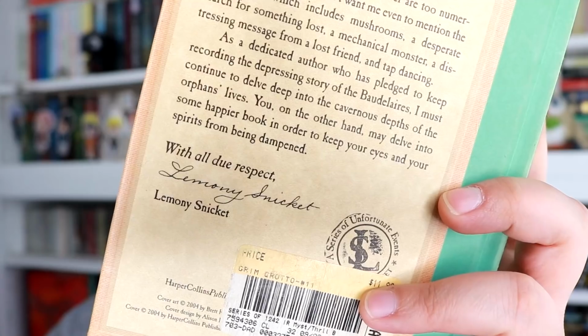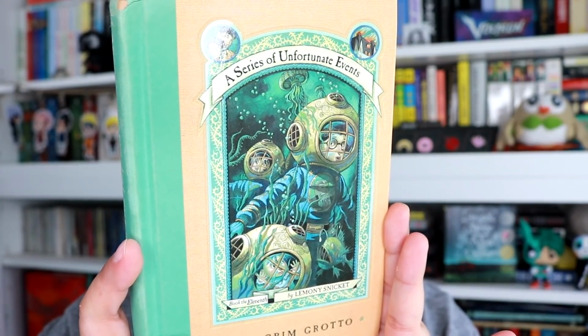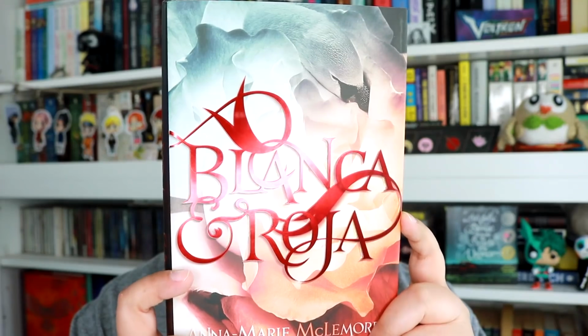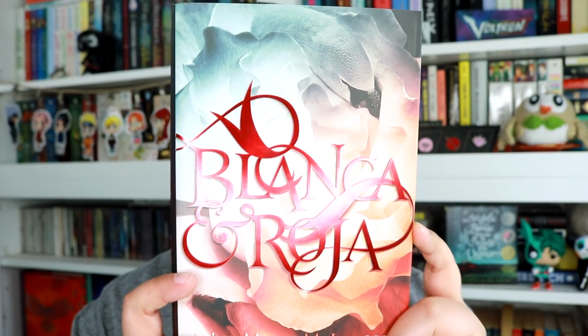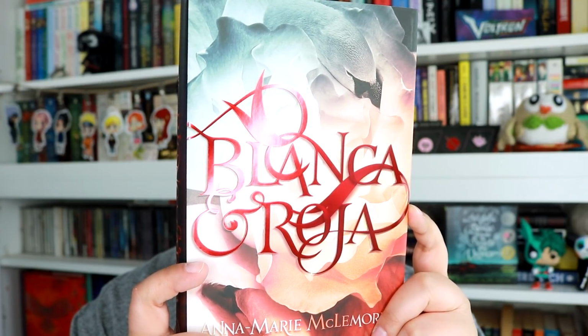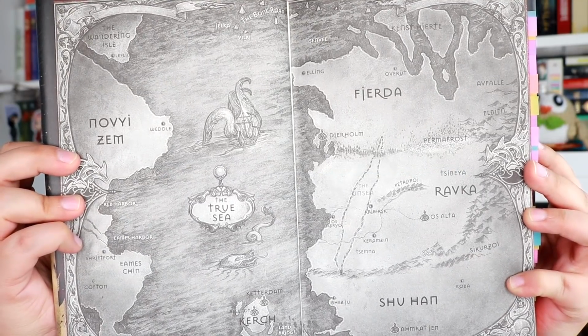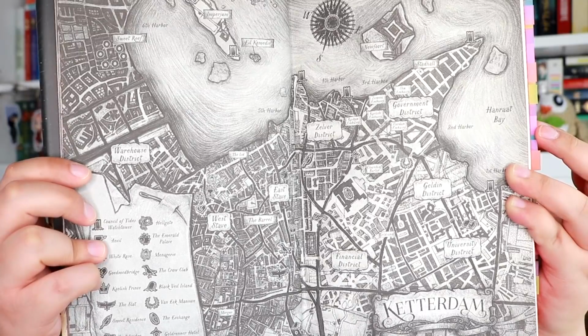A book written by an author using a pen name. Anything written by Lemony Snicket. I own the entire series of A Series of Unfortunate Events. A book with a character's name in the title itself. How about a book with 2 character names in the title itself, which is of course Blanca y Roja by Anna-Marie McLemore. A book with 2 maps in it. Crooked Kingdom by Leigh Bardugo has an incredible map of the overall world and then another map of Ketterdam itself.